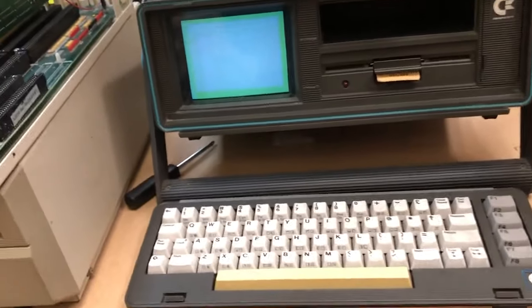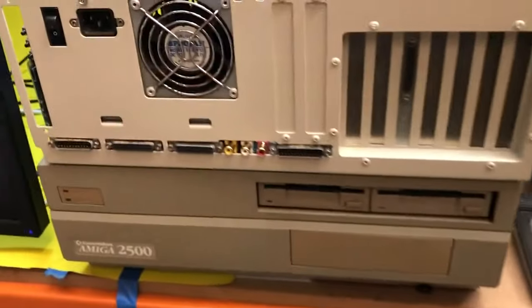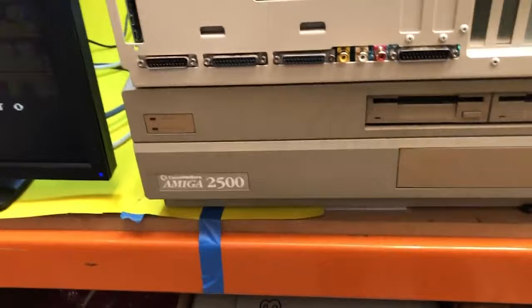And let's move on. There's Regan. Say hi, Regan. Hi, Regan. There you go. Another SX64. A 2000 and a 2500.